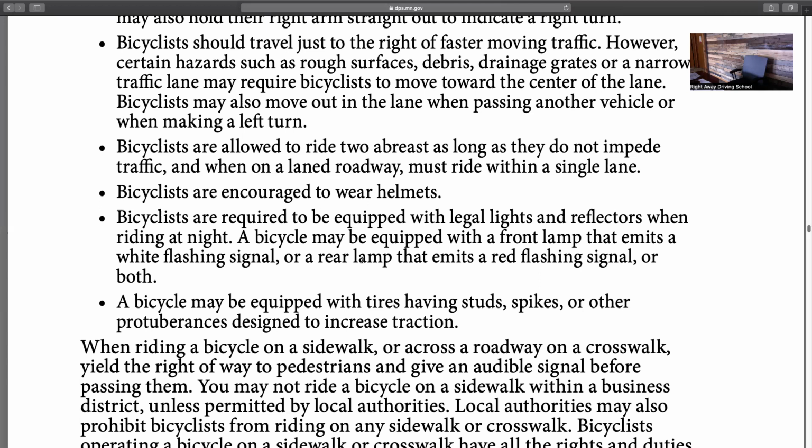Neighborhood electric vehicles, NEV. An NEV is an electric-powered vehicle that has four wheels and can reach a speed of at least 20, but not more than 25 mph. NEVs must be titled and registered with DVS. Anyone with a Class D driver's license may drive an NEV, but only on streets with speed limits of 35 mph or less. NEVs may not be used during a road skills test.